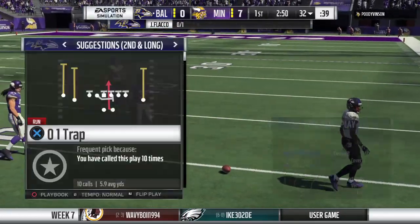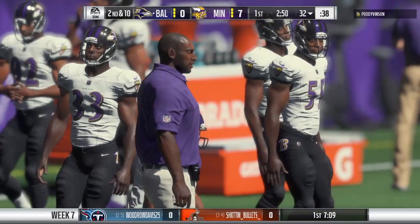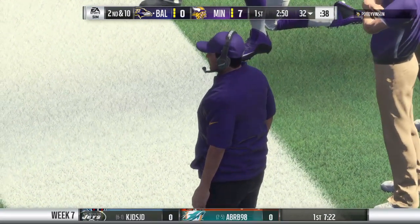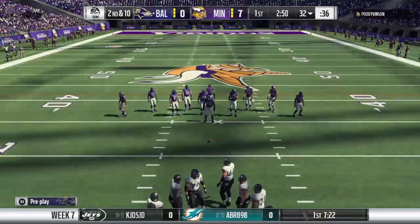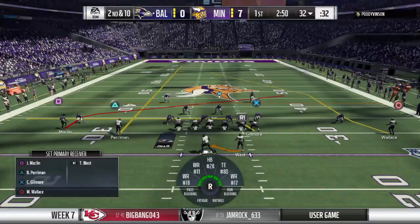He couldn't quite hold it. Got hit. Ball pops out, incomplete. That's very well timed there defensively, because it's not a bad throw, but the collision came at the exact time he was reaching to bring in the football. Really, really well done. Decent offense, just better defense. I think you're right.